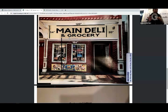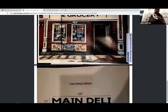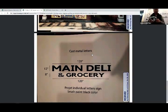It'd also be useful to know what the finish is going to look like. He wanted to do black letters. Are they matte? Are they shiny? Shiny.